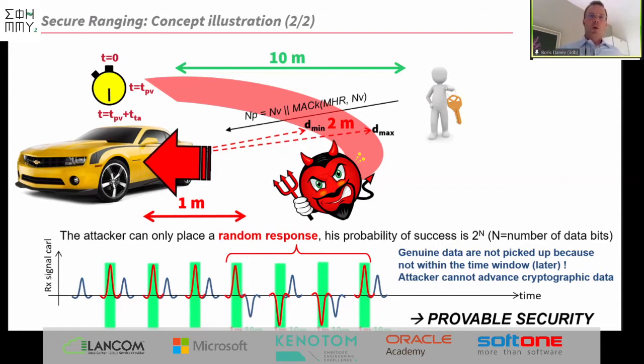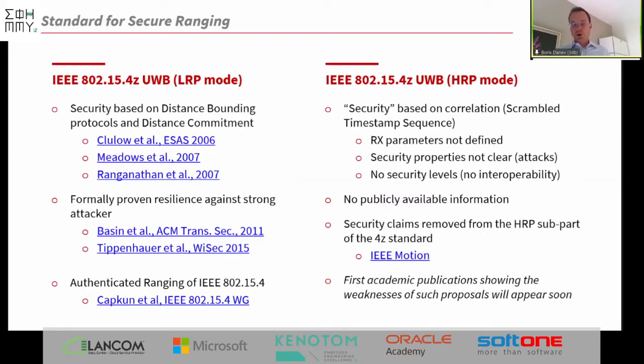Okay, so what we have done in the past years, together also in a collaboration with ETH in Zurich, a very strong collaboration, is introduce these concepts of distance bounding on the logical layer and on the physical layer with specific pulse schemes in order to provide formally proven resilience against strong attackers.